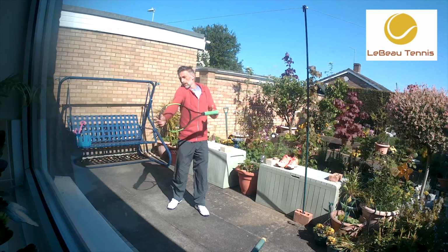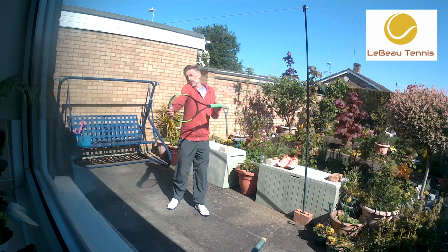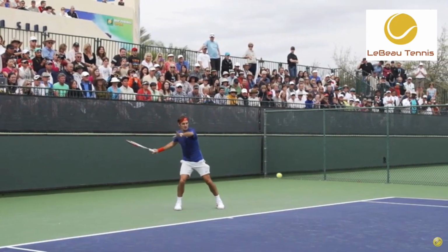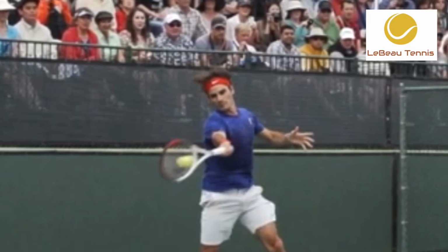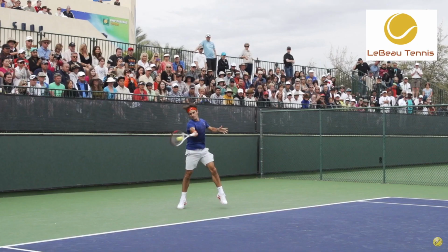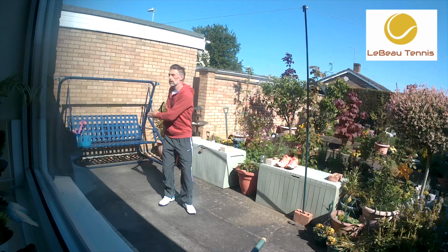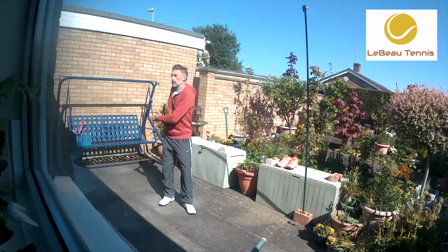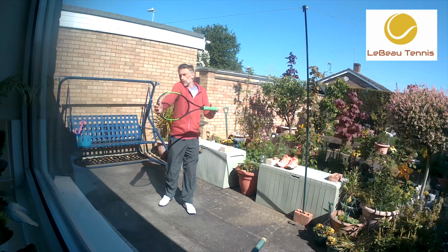So as he contacts there, his chin will touch, or his cheek will touch as he contacts the ball, and that keeps his head very still through the shot, like so, okay? So that's a really good practice to get your arm from the lag position to the contact nice and straight.